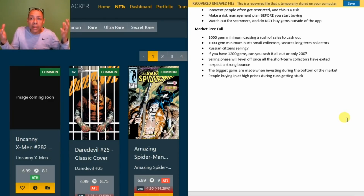And then the fear of prices falling during the free fall phase, I think that's coming down. And so that, to me, is also an indication that we could be close to a bottom, or maybe we've already had the bottom.